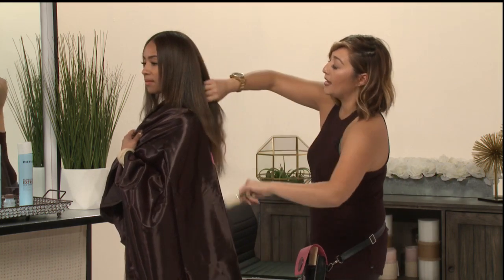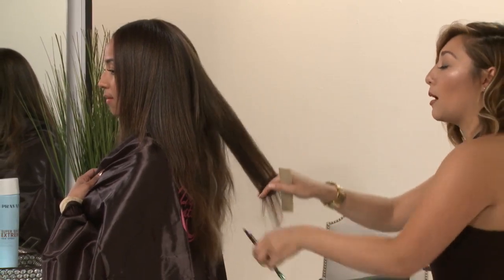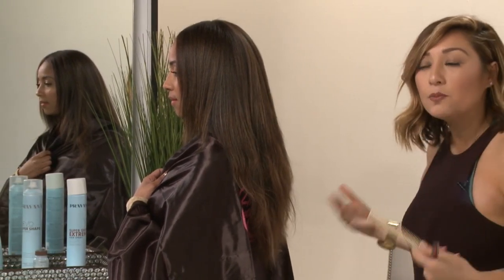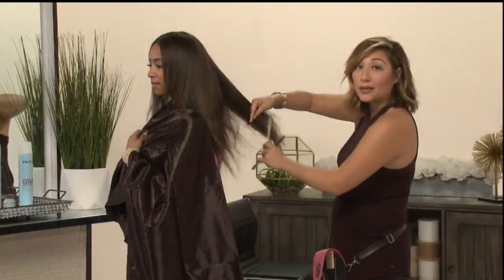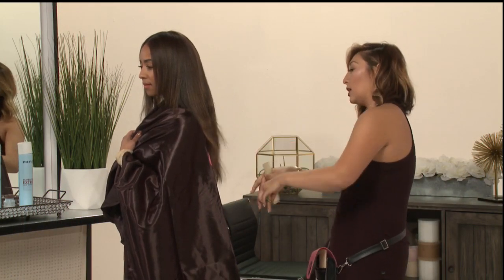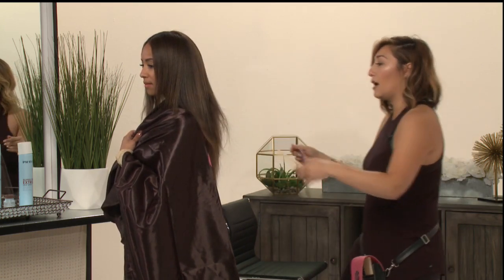I'm going to turn her again. And remember, less is more. If you leave it a little bit longer, she comes back to you in a week's time, that's fine. But if you cut too much off, then where do you go from there? You can always cut off more, but you can't really put it back on. I mean, you can, but then somebody's paying for it. So just always look for the movement. Give it a fluff, stand back, see how it's laying.